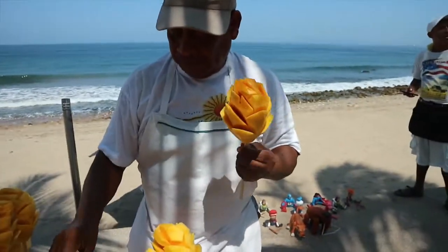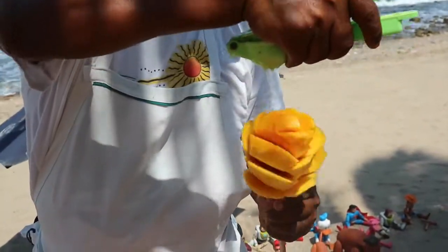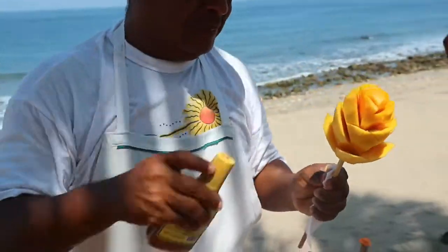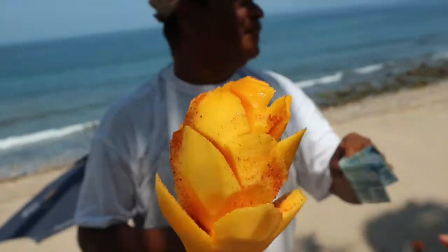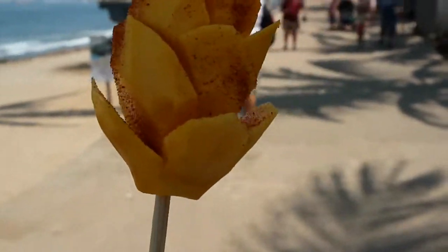Mexico, so you can't miss out on the street food. Besides the usual tacos and things like that, they also have tons of other stuff. This is just a really nice ripe mango. They put it on a stick. They've got some lime juice, dried tamarind, chili powder and salt on it, and you guys have to believe me, it is absolutely yum.